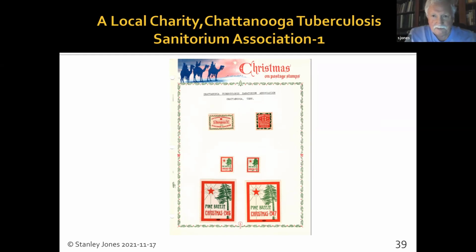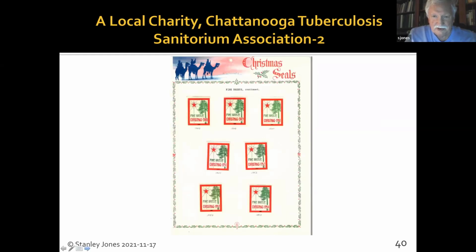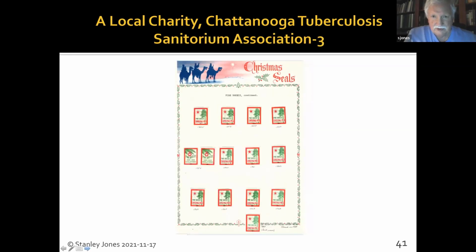And so initially they had a small format, then they went to a large format in 1946. And then on the next page, they went to sort of a medium format after the large format. Each one of them is dated. And then go to the last page of those. They discontinued them. That's the last one that was issued. I didn't make this collection. I bought it from somebody else. It's a very interesting collection.